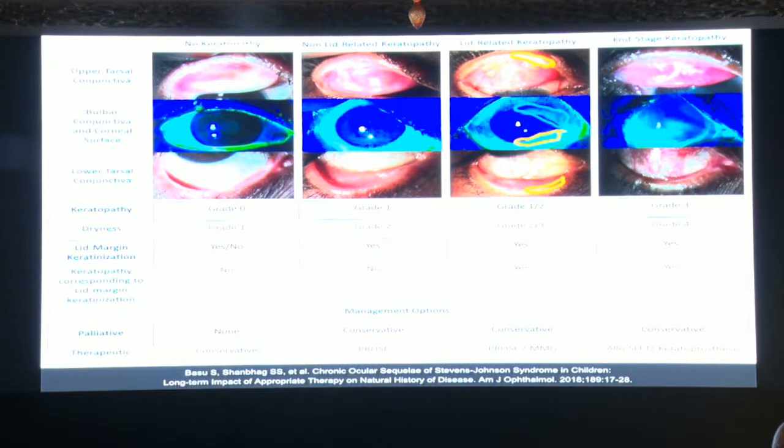Everybody who has fluorescent staining on the cornea does not have lid-related keratopathy. Mostly patients have dry eye-related keratopathy. If the patient has lid-related keratopathy, they will have differential staining. You will see staining in the area that there is lid margin keratinization or distichiatic lashes.